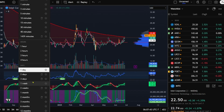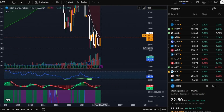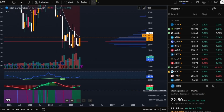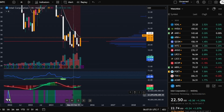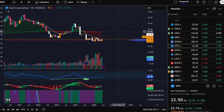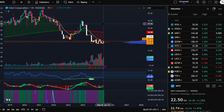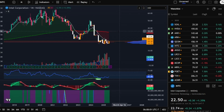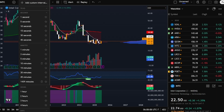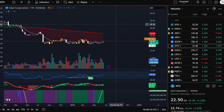If I go out to the monthly, you can see it's making higher lows on the BX trender. I don't even need to find it because I know it crossed up because the background is green on that. So we got a green background on the on-balance volume, and the RSI is starting to point upward on the monthly. That's good. This looks like a nice accumulation zone right here before it blasts up to like 35, maybe even finding itself back up to $50.